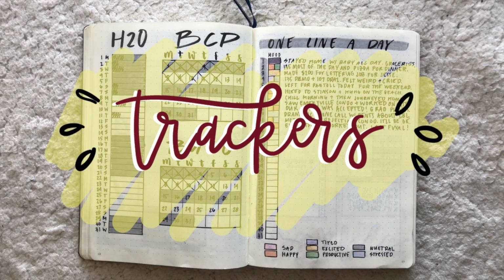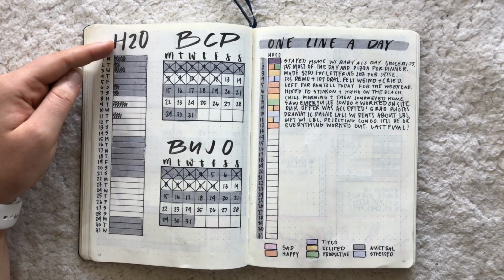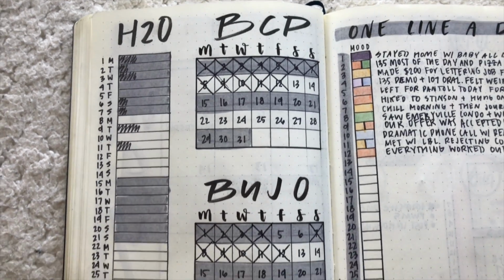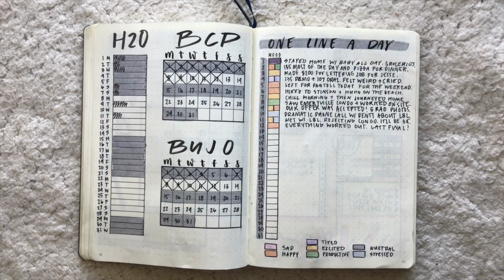So next up are my trackers, which have gotten even simpler this month with only three habits to track, and that's water, birth control, and bujo. I usually also track my study hours, but I knew that school was ending this month, so I ended up deciding to leave it out.